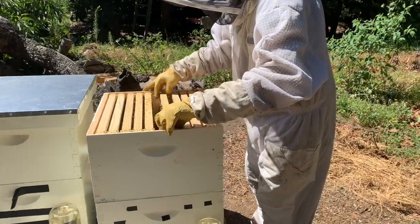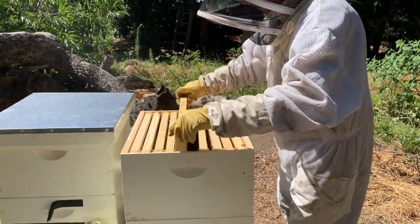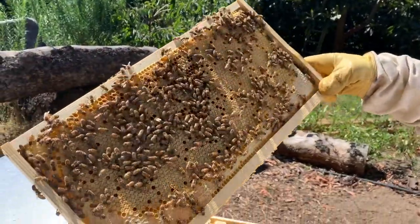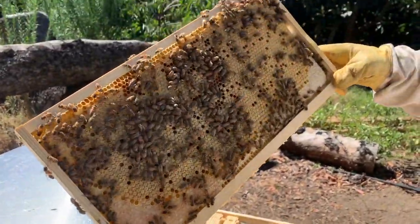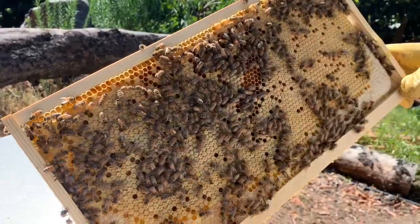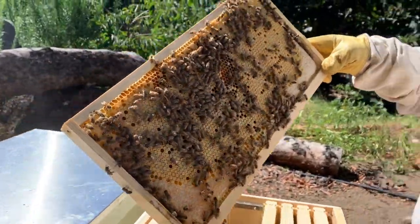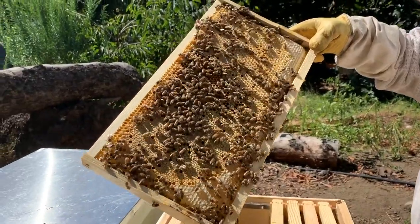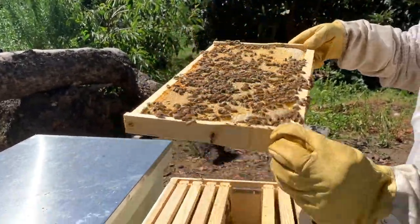And I can show you the next frame. Same with this frame, filling out with brood, a really nice pattern, exactly how you'd expect it to be. Smaller drone cells at the bottom, and then honey to the sides and brood in the middle. It looks great. It looks really great.